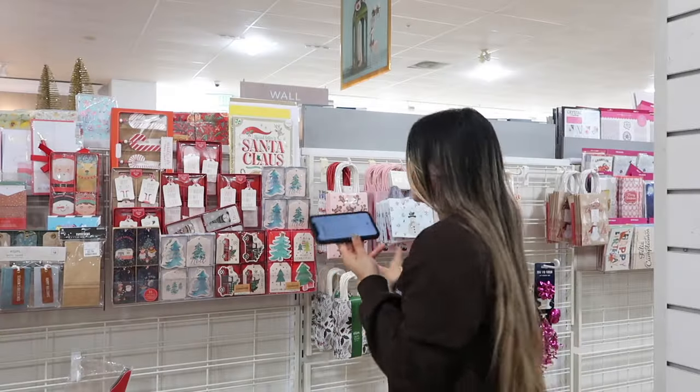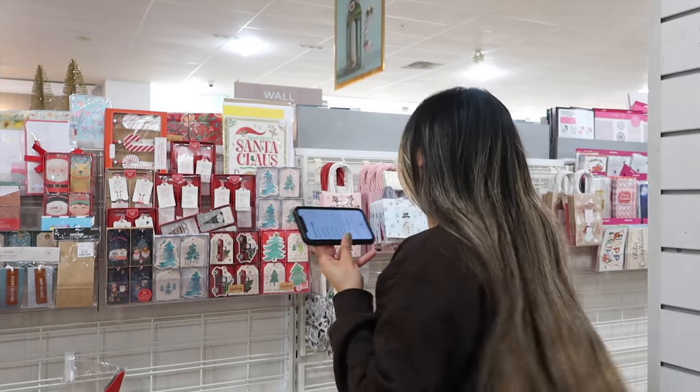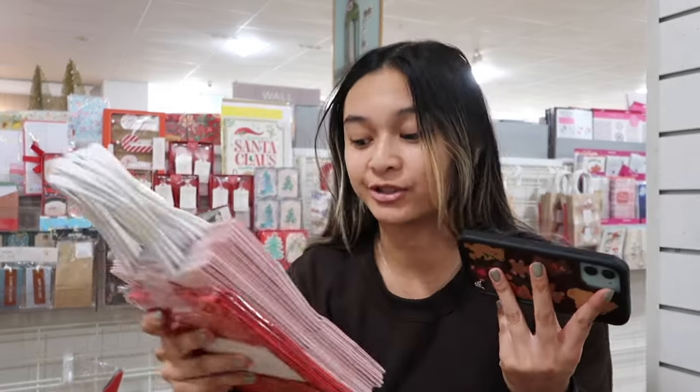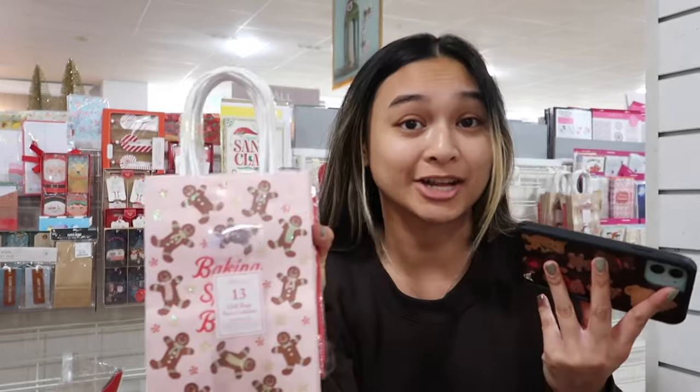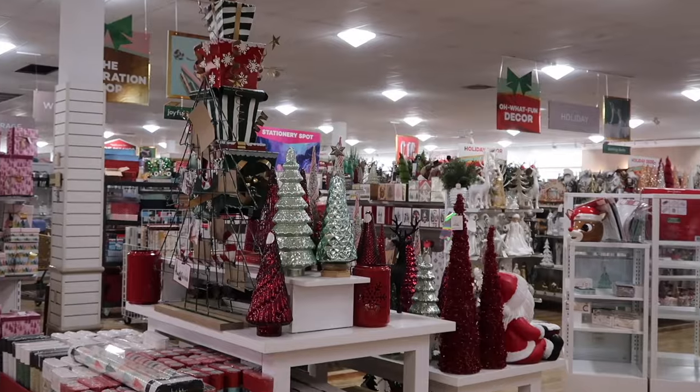I'm also gonna pick out some gift wrapping right now because I've actually done a good amount of Christmas shopping already and I kind of already have an idea of what I want to get my friends. So I know that I need cute little bags like this, so I'm gonna choose some. These ones are cute, they have little gingerbreads on them, but I don't know if pink is the vibe.